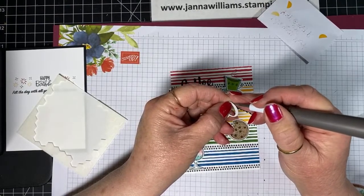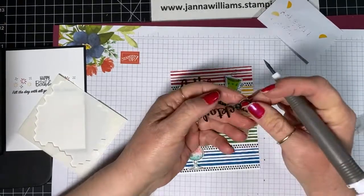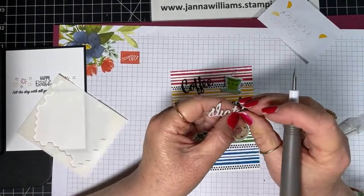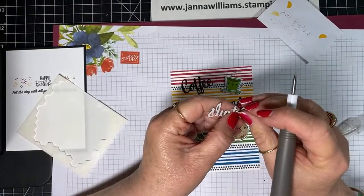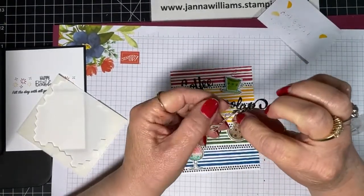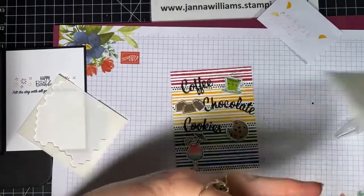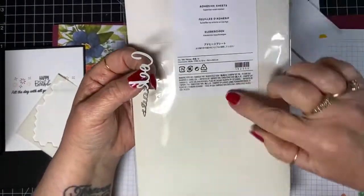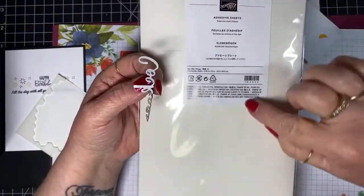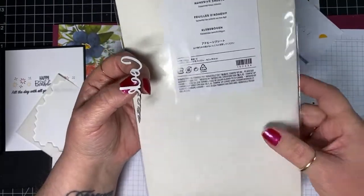Yeah, this is the biggest challenge of making this card, is pulling off the backing here. Now, if you're using this on a bigger image, that wasn't so bad. There's seams in it. So this is one full sheet, but there's 3 strips of the carrier sheet, so it's easier to just grab.